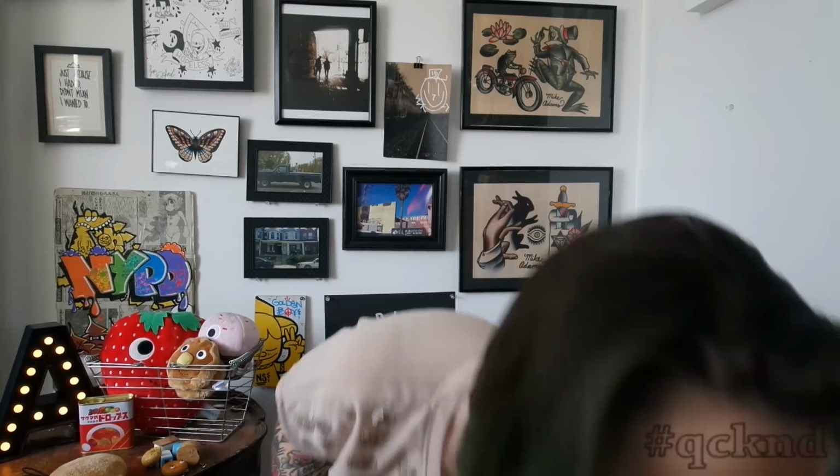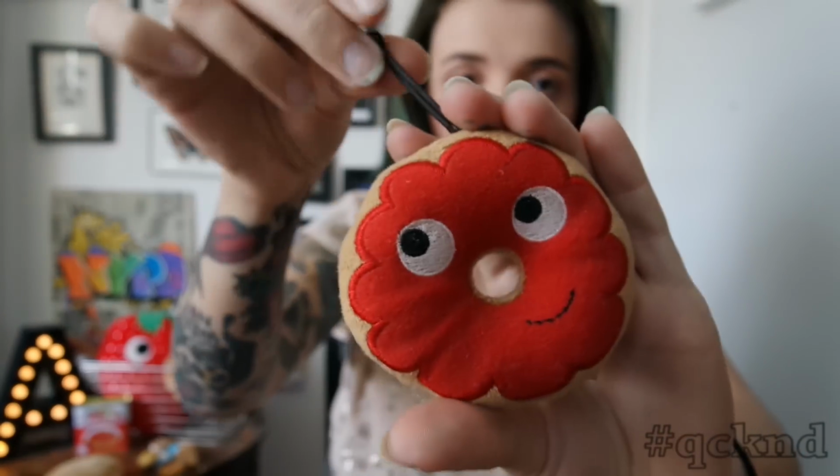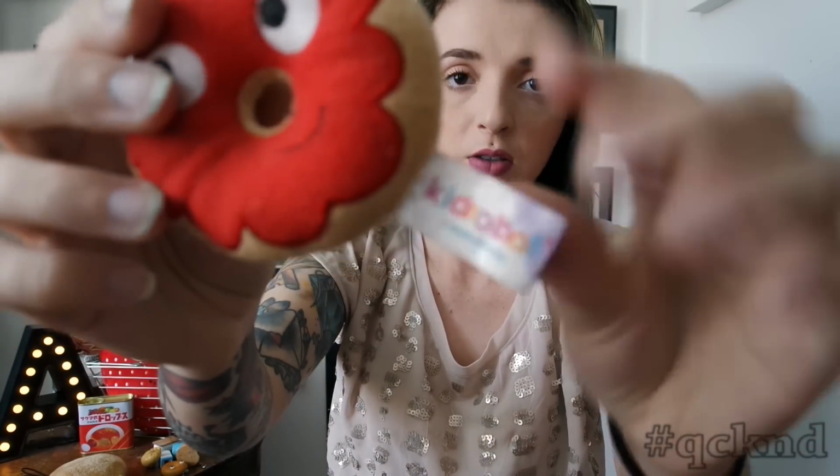And then they were coming out with other blind boxes that weren't as good, like lesser quality, like this donut right here. He's great because he has this, and I think I had him on my rear view mirror when I had a car. But you can see that he's not really of great quality, and he has the little Kid Robot right there. So all of these are by the artist Qcknd.